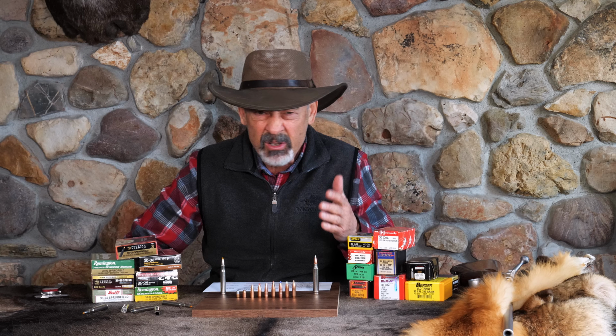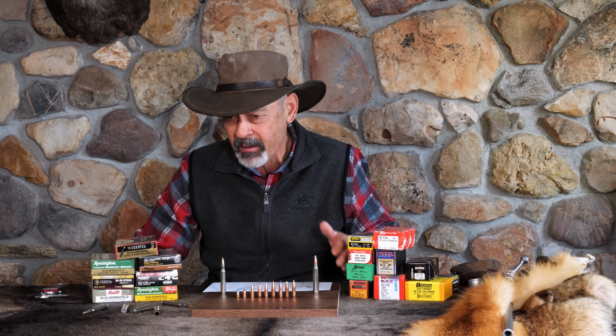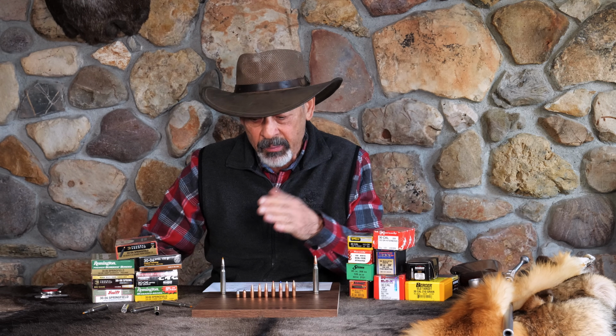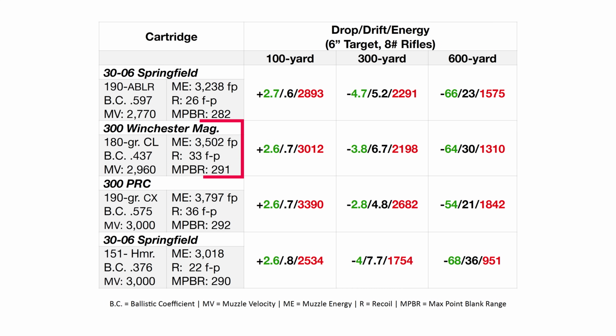And most of us were shooting standard factory loads from Winchester and Remington and Federal, and they were not the sleekest bullets in the world, but by golly, they sure did the job. So why don't we compare the new 30-06 against that? And that's what I'm doing here. So the muzzle velocity on this one is rated 2,960 feet per second from Remington. And the muzzle energy on that one is a little bit higher, 3,502 foot-pounds of energy.